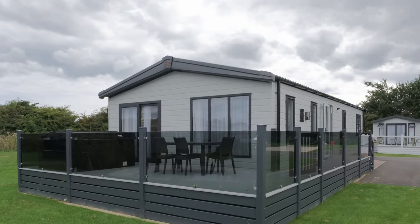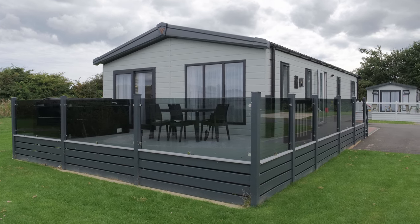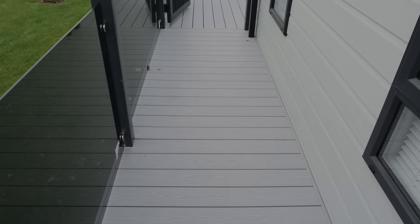It's already on the pitch though, isn't it? Yes, it's on the pitch. It's got decking going all the way around it. Nice decking. And I don't know if you noticed, it's got little spotlights in the decking. Yeah. So that's a very nice feature.